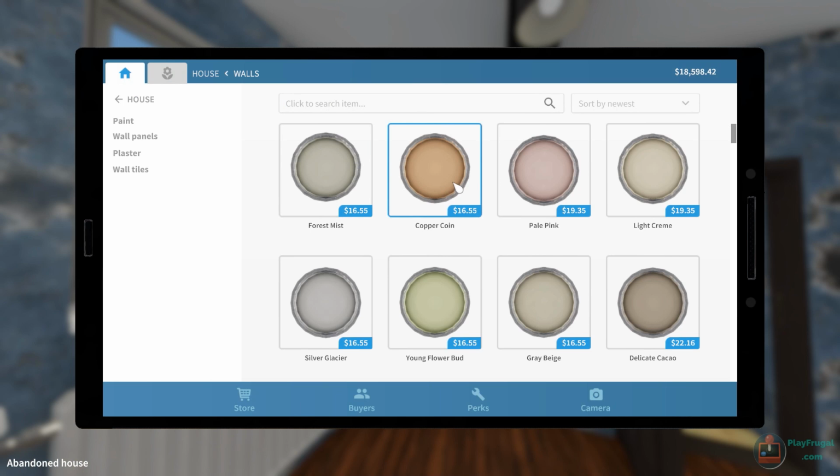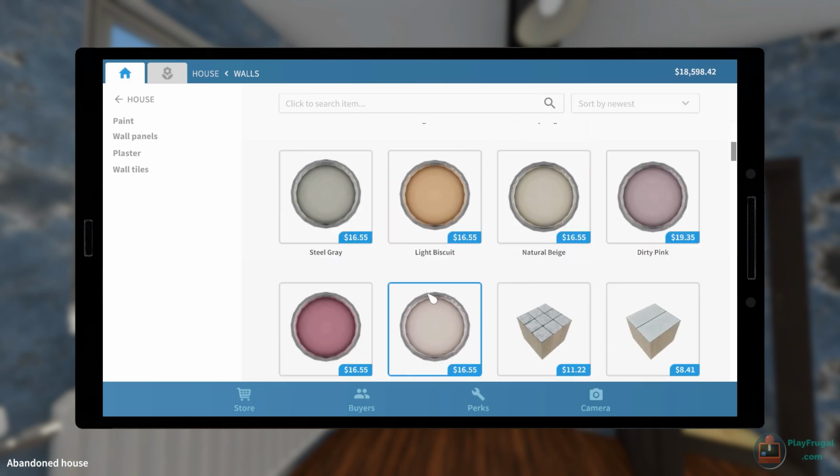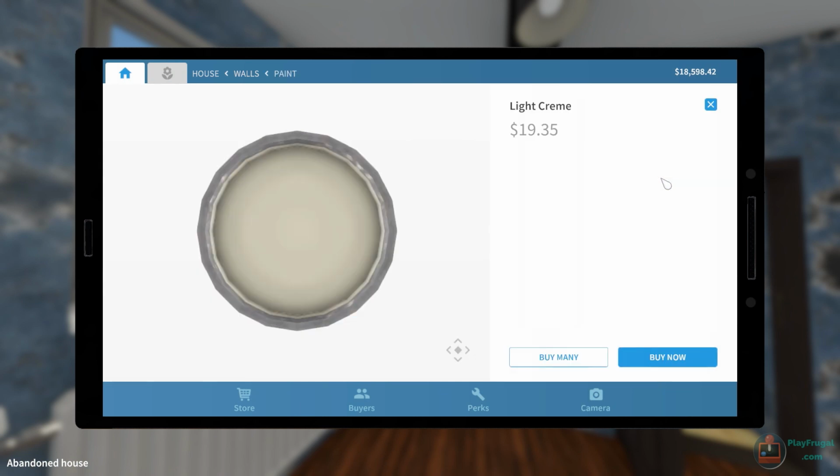Perhaps a light cream. What is this? A forest mist. And a young flower bud. Okay, so we don't want to get too crazy. Let's go something nice and calming. And let's start with the light cream.